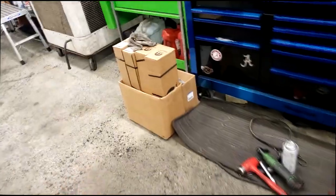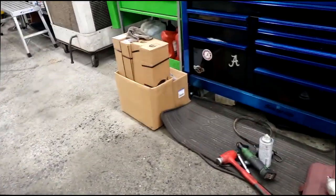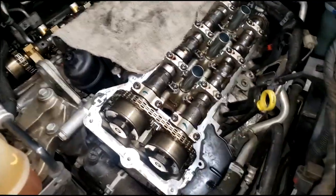All right, let's go over here. All right, guys, let's go. Y'all remember the 3.6, the ticking, or the worn out? Yeah, he got parts here, guys. Y'all know what that look like? That is 4. I see 1, 2, 3, 4 camshafts, guys. You know what that tells me? He's doing all 4 camshafts, guys. Are they needed?